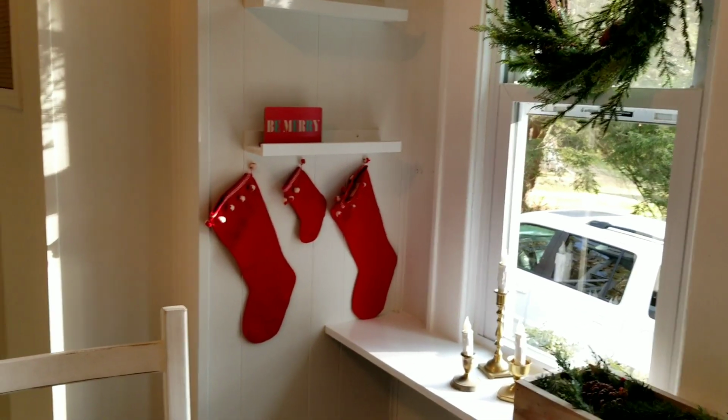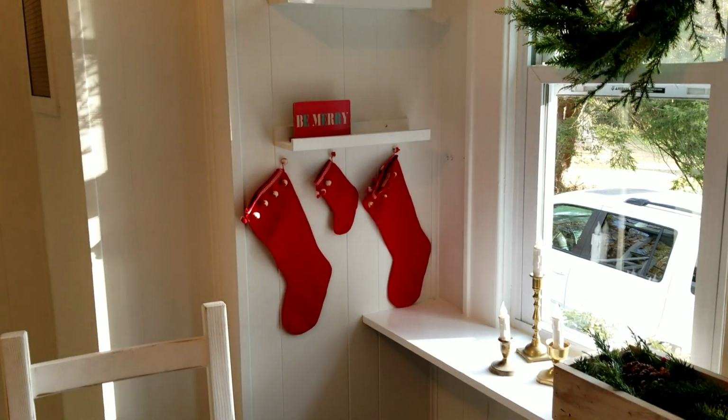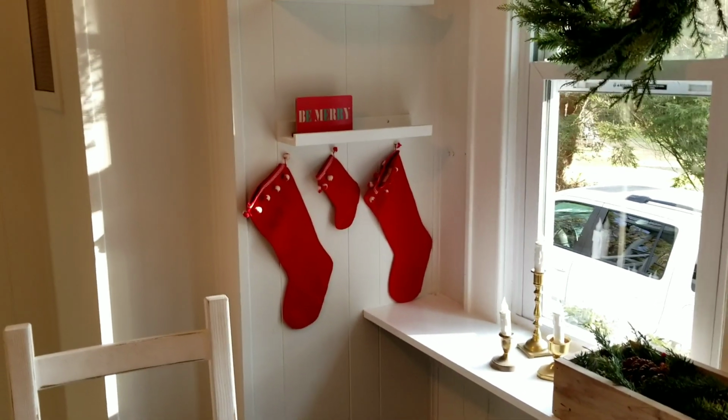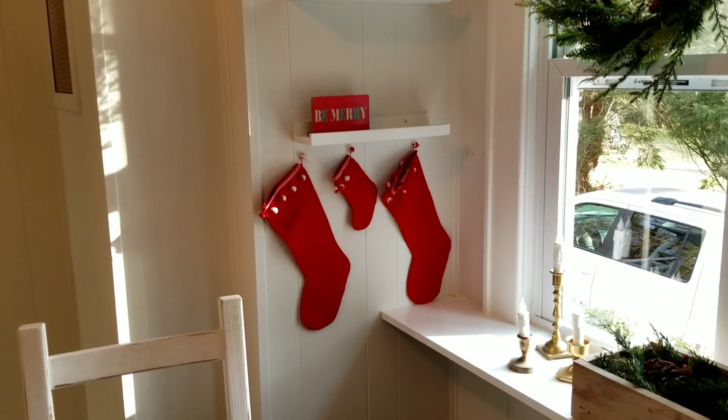And then over here, just some vintage stockings. These were my mom's and her brothers and her dogs when they were kids. I have a couple more, but I only wanted that small display this year.